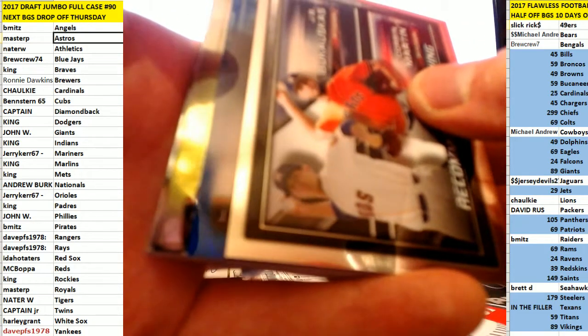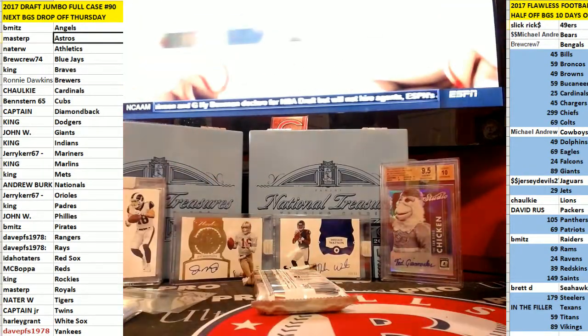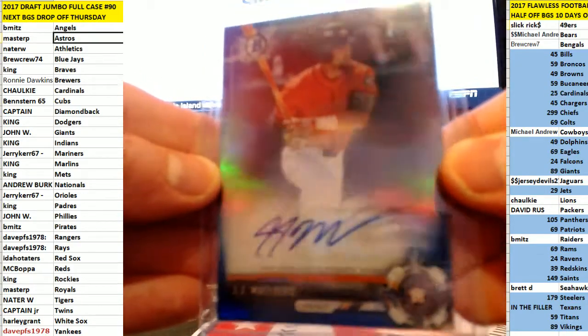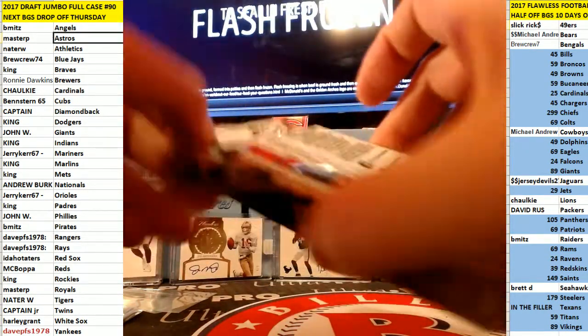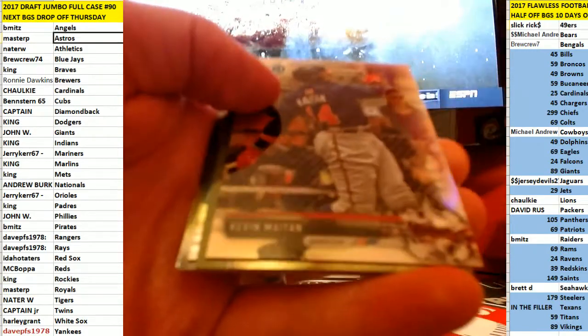Looks like we got a blue auto. Good luck, good luck. It is going to be J.J. Maj out of 150, Astros. Master P hits again. J.J. Maj, blue. Astros are raking: Kyle Wright, Drew Waters, Kevin Mattan.